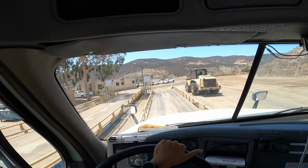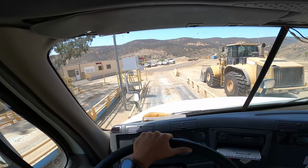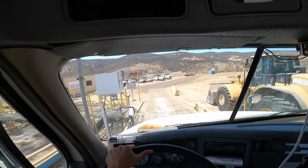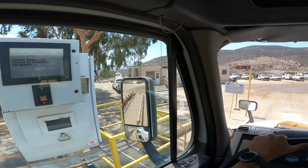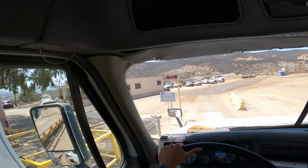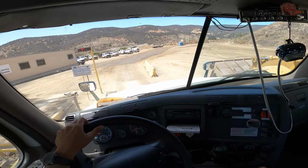All right, please don't be over 80K. CE34 on the outside scale, rock dust to Miramar HMA. You got AF 59 back in. I need another load over 3/8 for mail office. Oh, nice, that'll work.